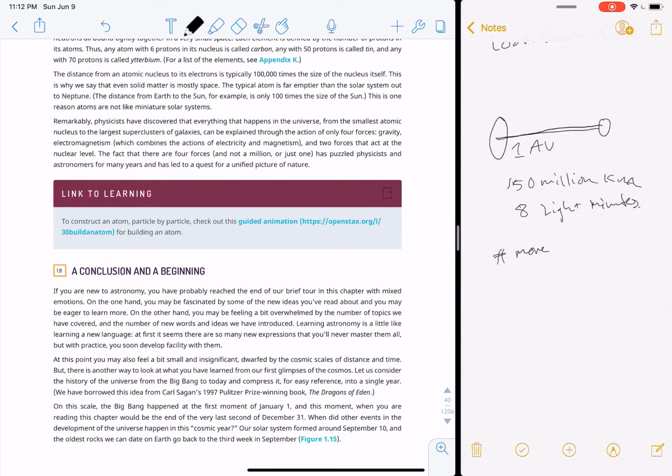Now there's an important thing here which is a little bit wrong. Okay, remarkably, physicists have discovered that everything that happens in the universe, from the smallest atomic nucleus to the largest superclusters of galaxies, can be explained through the action of only four forces: gravity, electricity and magnetism, and the strong and weak nuclear force.